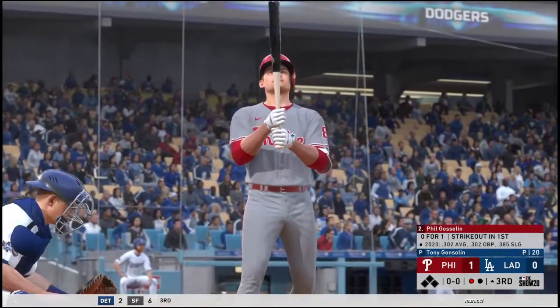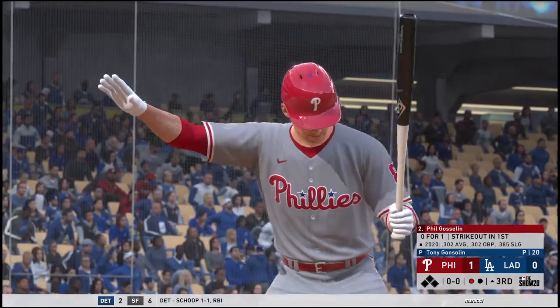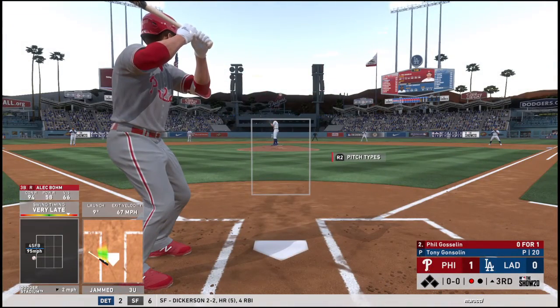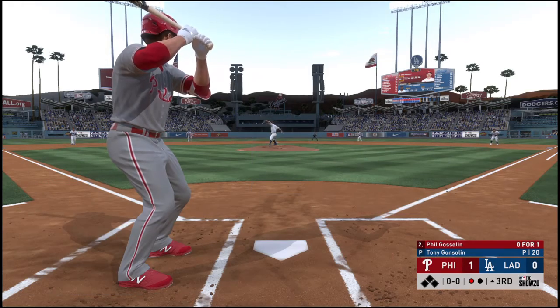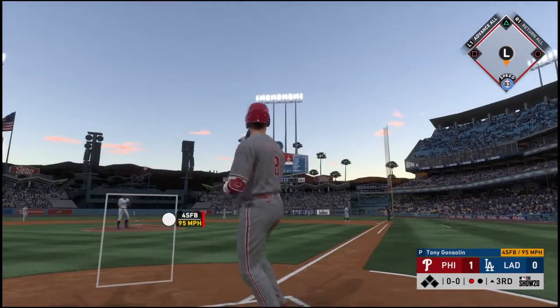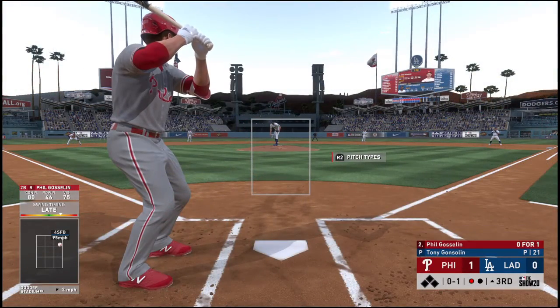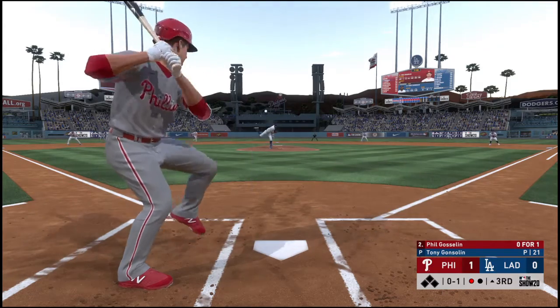Digging in now for Philadelphia, Phil Gosselin. He looked to bounce back after striking out his last time up. Ready with the first pitch. Here it comes. Sends that one out of play for strike one. 1-0. Here's the pitch.